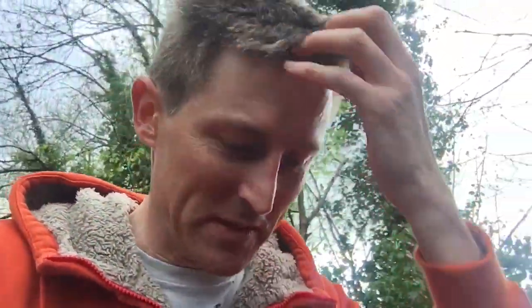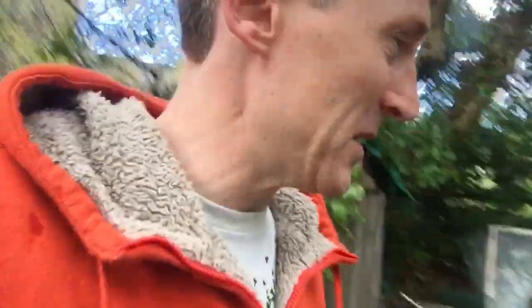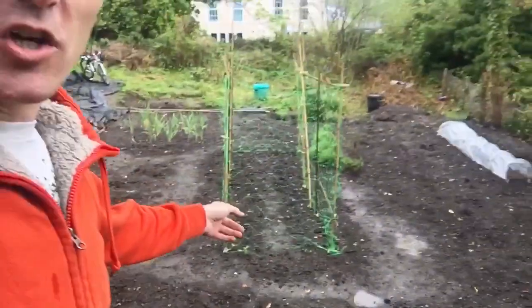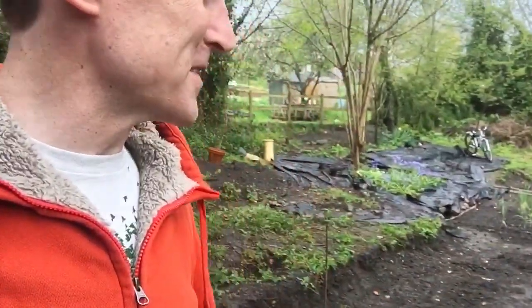I was discussing with Nick earlier when I came to the allotment today that it's been so cold, it probably wasn't worth putting any plants in the ground, and how right we were. He put some in last week and the cold weather killed them. Oh dear, it's getting dripped on. Saved me a job. That's all watered.